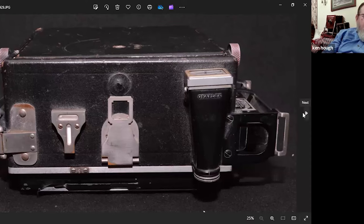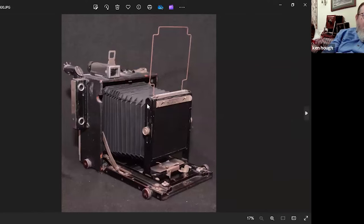As they ran out of parts in the 40s, the geared front rise and fall fell away to using a piece of aluminum front standard with a couple slots and locking knobs. So that's one of the last ones built. And it has a Kalart binder on it.